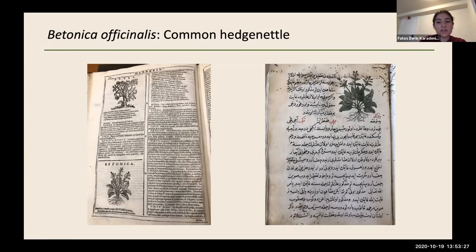And this plant is used in teas, and it's often used to treat diarrhea or to gargle for mouth infections.